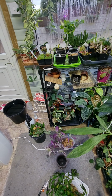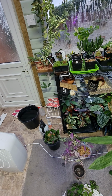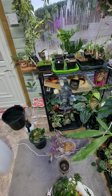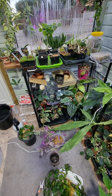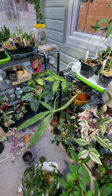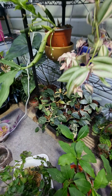I will still try to look for that cream sulfur, which apparently is supposed not to smell at all. So depending where you are living, maybe you can find it, if you are in the UK. I don't know, I didn't find it yet. So if you know where I can find it, please tell me.